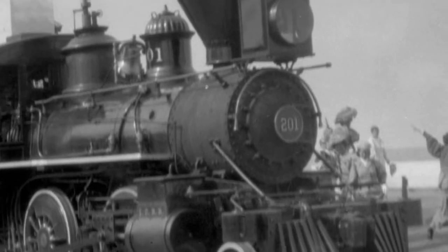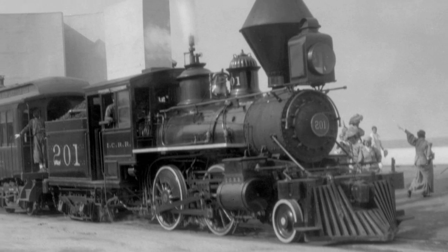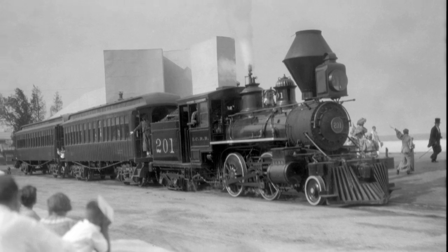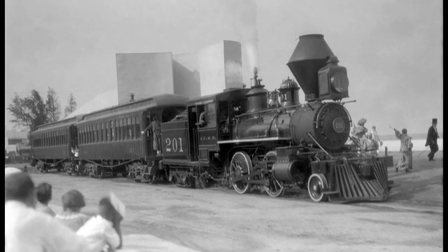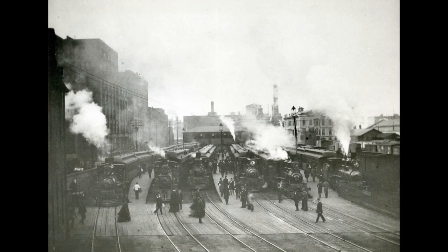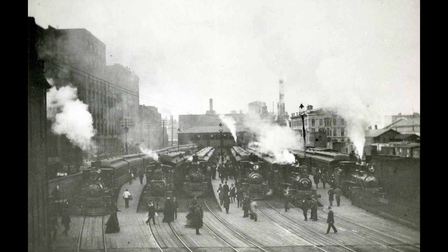Filling an important transportation need and seeing an opportunity for commerce, the Illinois Central started operating more trains between the city and the new suburban communities. Workers traveling to and from the city had fast, reliable, and convenient transportation to their jobs in Chicago. Thus, the IC's commuter operations became a significant and permanent lifeline for thousands of daily riders.